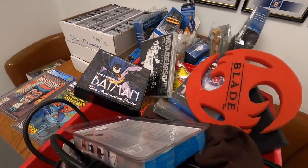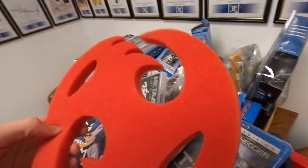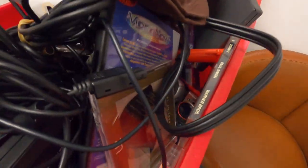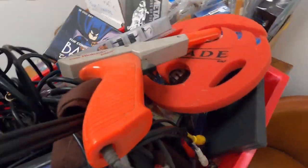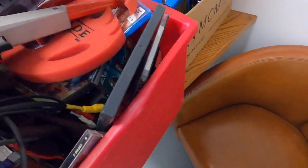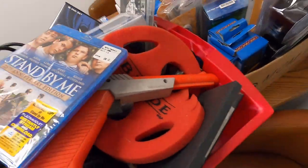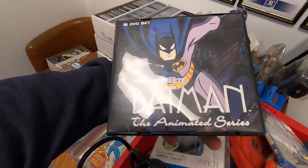And then finally I got this box of random stuff for $25. You have like a blade, like styrofoam thing. Is it styrofoam? Or just foam, I mean? Got like a Dio cassette, got a whole bunch of wires for video game systems. Nintendo Zapper. Stand By Me new Blu-ray. So for $25 I'll probably pull some stuff out of here. A bootleg Batman the Animated Series.